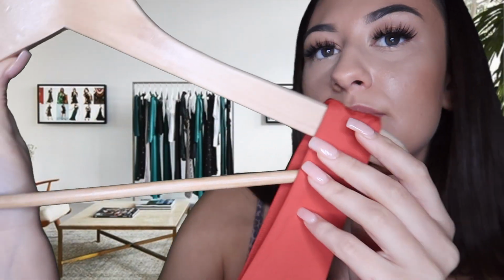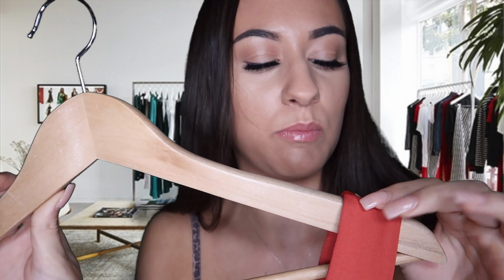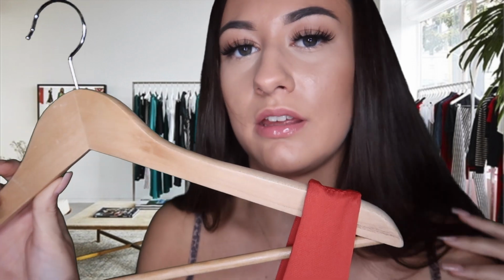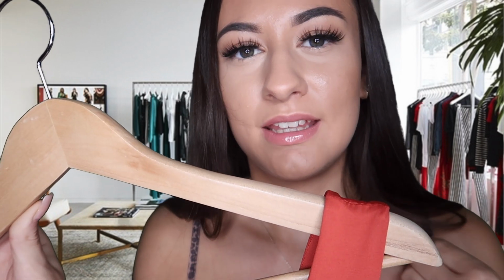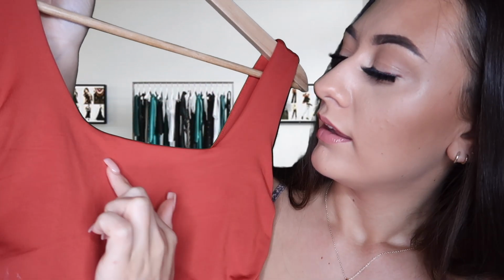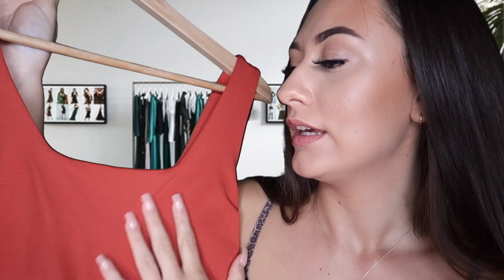Now it just has very simple straps, but these are nice and sturdy. It's not like a spaghetti strap such as the one I'm wearing today, where it can sometimes be quite flimsy and not very supportive. This one will have a lot of support, and it has here a scooped neckline, so if you are wanting to show off your bust, you could wear a suitable bra to enhance those assets, and this dress is going to flaunt them beautifully.